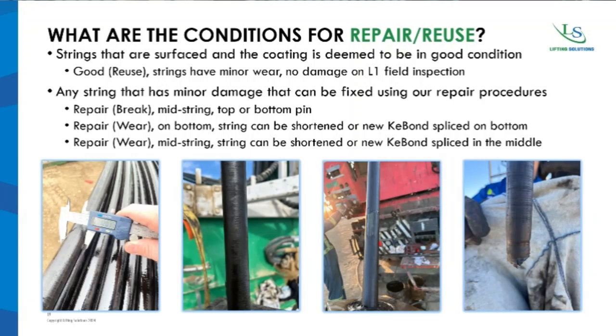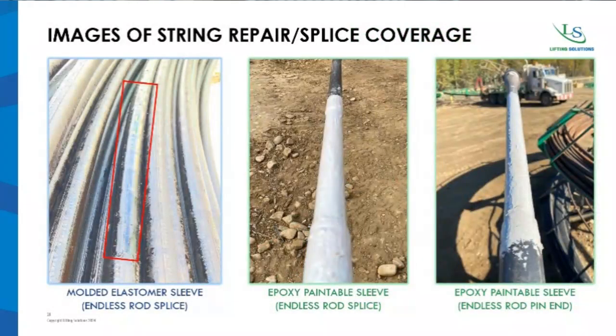Regarding in-field repair, we have several methods of coating splice and pin end weld areas. On the left is an image of a mid-string elastomer repair sleeve after being in operation. It is slightly shinier than the KeBond and located inside the red box. These sleeves are molded and bonded onto the rod to cover welds at both the pin ends and mid-string splices. On the right are two images of our paint-on epoxy weld coating that provides excellent weld coverage during urgent field repairs. Both processes for string repair and splice coverage have been extensively tested and are actively being monitored in the field and during all inspections.